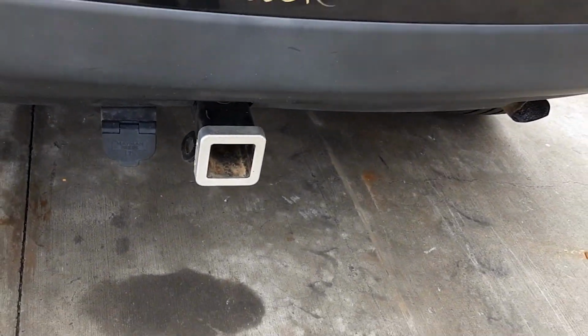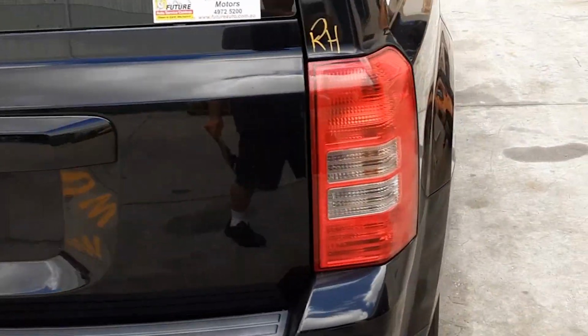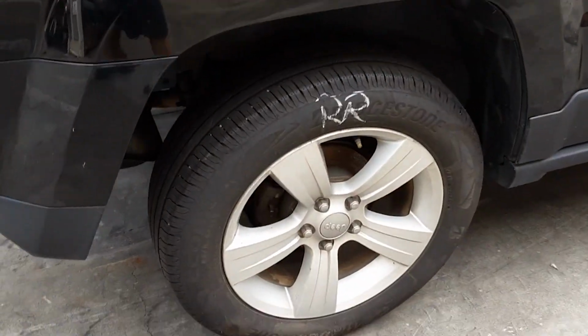Hayman Reese towbar supplied with all bolts, brackets, loom. Tailgate appears to have no damage. Right hand tail light. Right rear 17-inch factory alloy mag with a good tyre. Right rear door has 1 small dent.